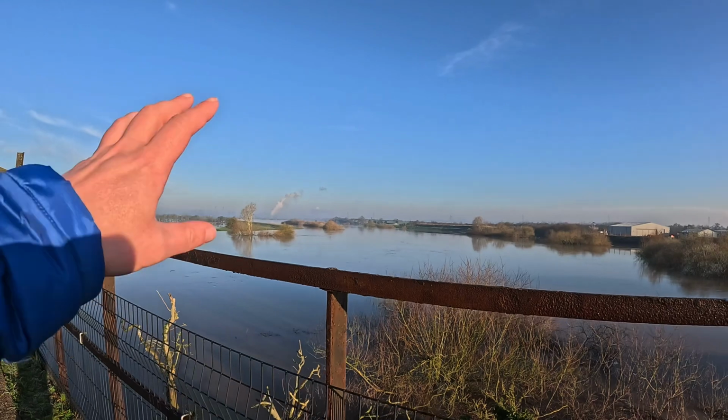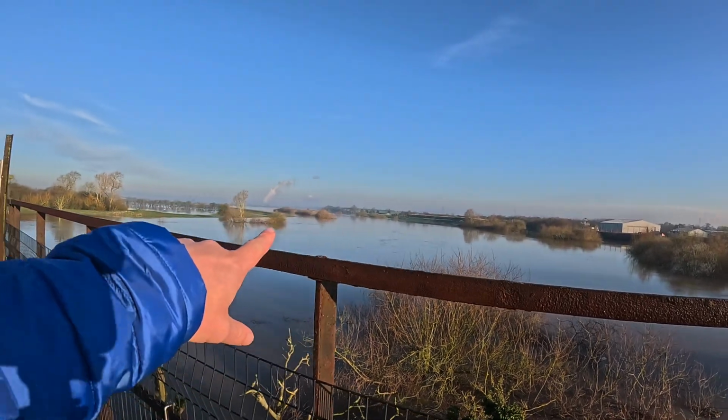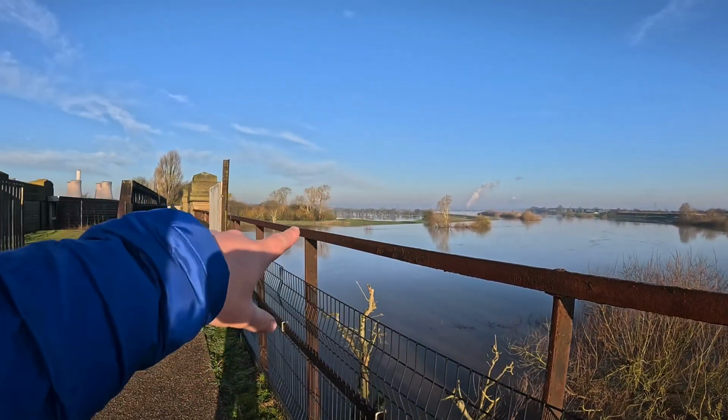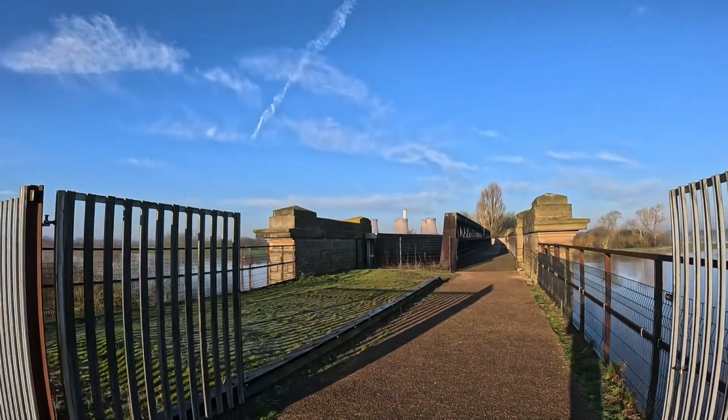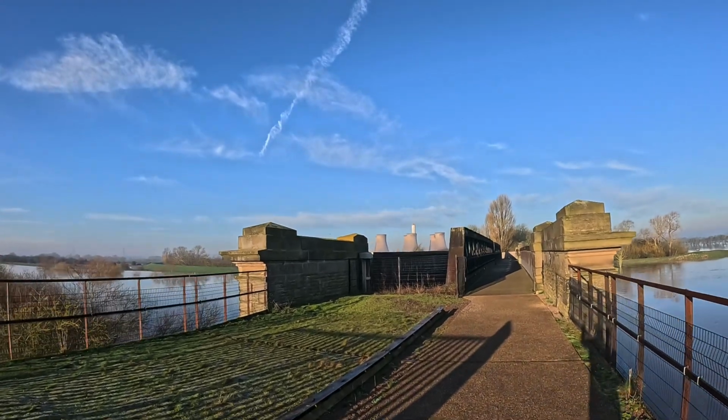So if you're not familiar with the area, that's looking back towards Gainsborough. Got West Burton Power Station just in the distance, and then what's left of Cottam Power Station, which is currently getting demolished, and part of it got blown up the other day.